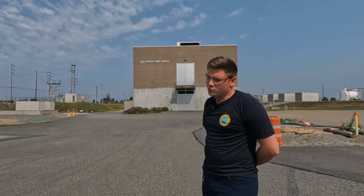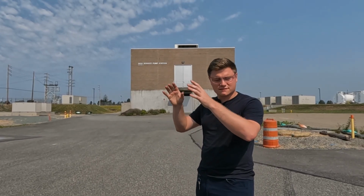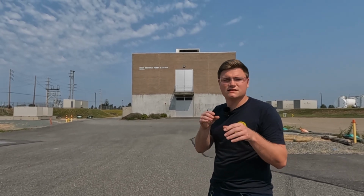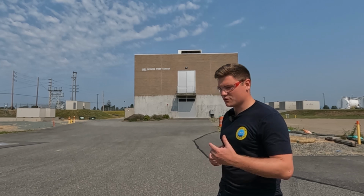There are a few points in our system that have communities that are up on hilltops and things like that, where we have booster stations that aid. They're basically little pumps in line with the water mains, and those little pumps aid in keeping that pressure and flow at the tops of those hills. But predominantly most of it is gravity fed, yes.